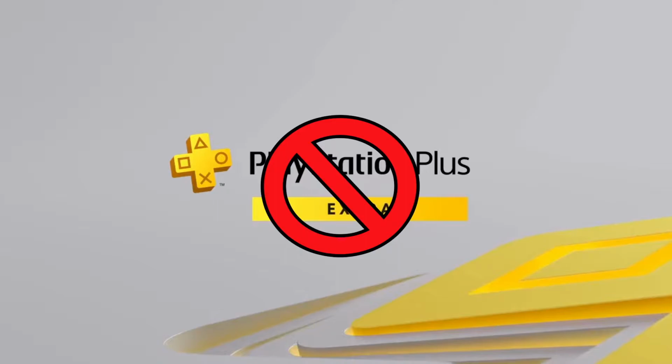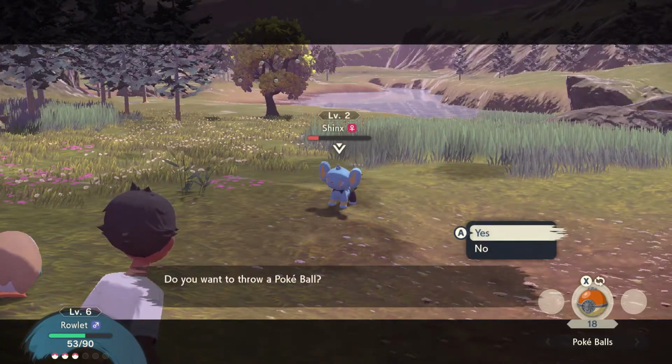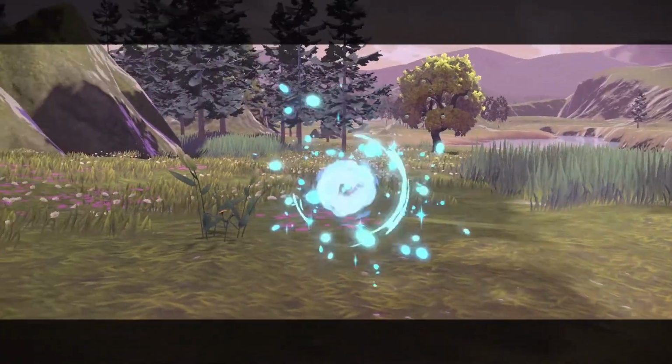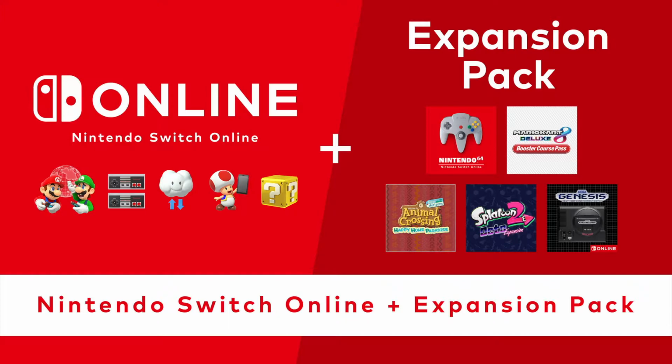So here's where things get interesting. We're only going to compare their yearly price points because Nintendo doesn't sell the expansion pack for less than a year. Since we're on the subject, let's start our comparisons with Nintendo. Nintendo is by far the cheapest option of the three. Not only do you get a decent selection of the NES and SNES library, but you get access to the N64 and Genesis library as well as DLC for Animal Crossing, Splatoon 2, and Mario Kart 8 Deluxe.